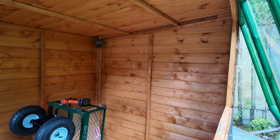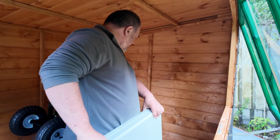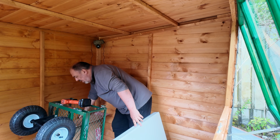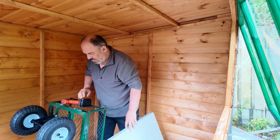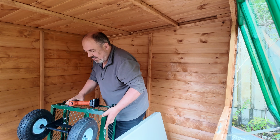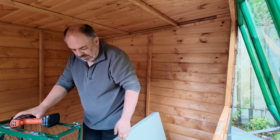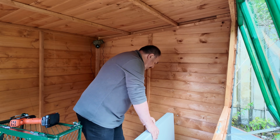Now this shed is 6 foot across, so I've bought a 6 foot table, so I'm hoping it will fit. It might be a snug fit, but I'm hoping it will fit. Right, need to sort out a few bits, but this table will help because then everything will start to have a place.